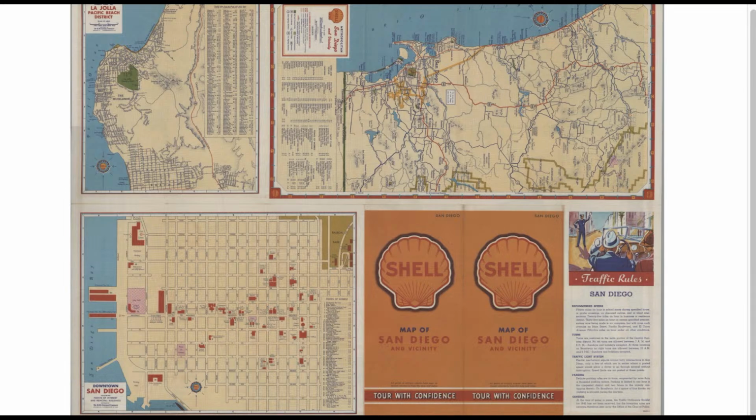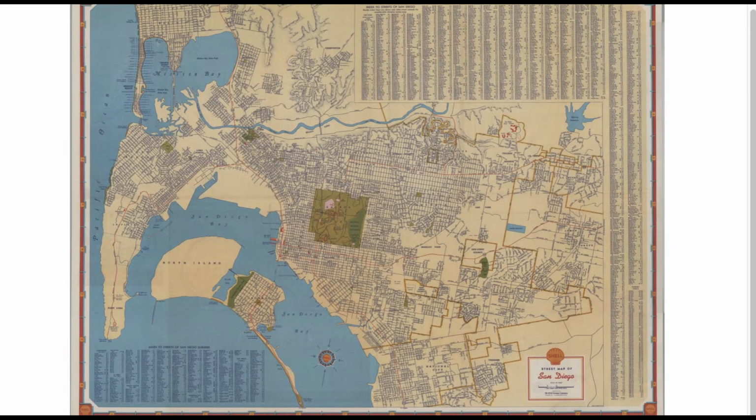And if you'll, I guess it's the next slide. Next slide will show. Yeah, so you'll notice here where the Marine base and the airport is just blank. Where the Navy base is just blank. Where Fort Rosecrans is just blank. Where the airfield North Island, they left in North Island, but it's blank. Where the destroyer base and then shipyards is all blank. This was map masking in World War II.